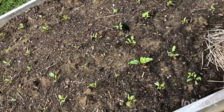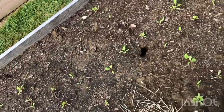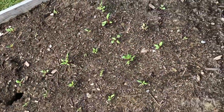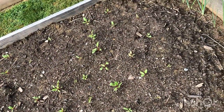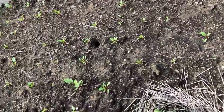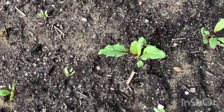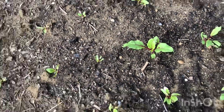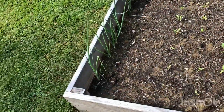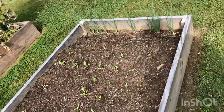And right here, you'll notice this is our beets. And most of them have come up. Most of the seeds have sprouted and are making beets. Like I've said before, I don't think I have ever eaten one. But because it looks like we're going to have so many, I'm going to have to try it. And of course, at the end of this bed, we've got some of our onions.